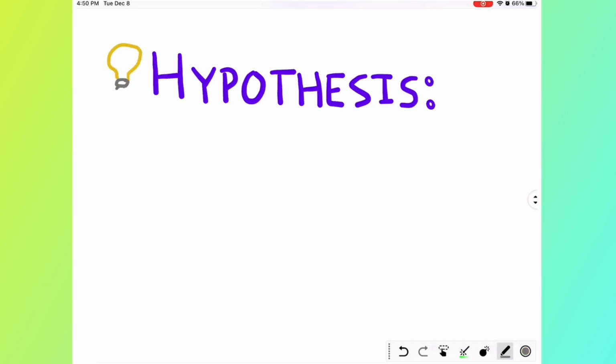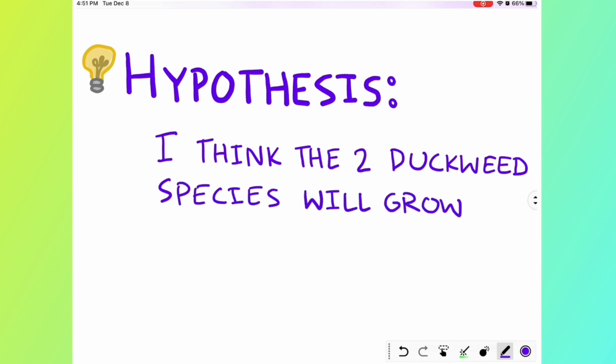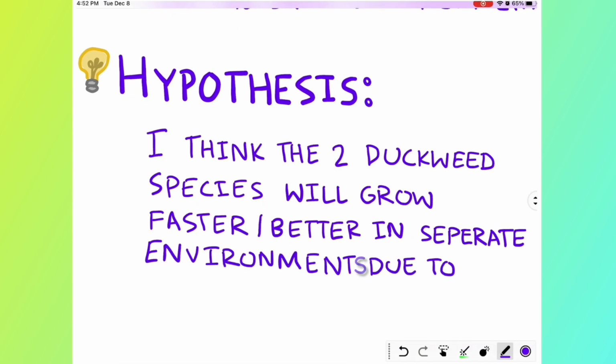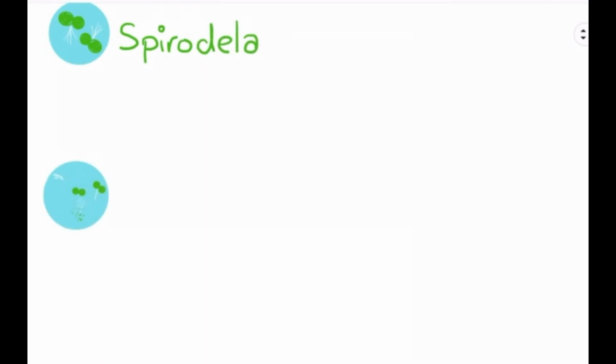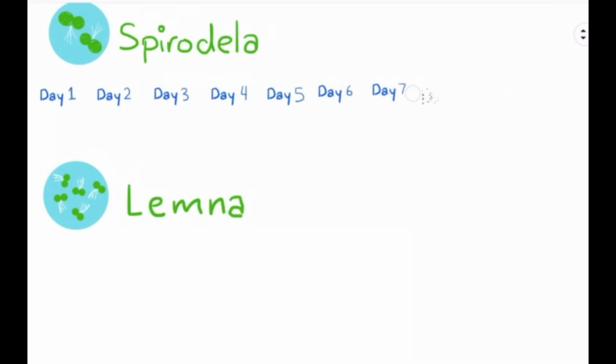My hypothesis was, I think the two duckweed species, Spirodella and Lemna, will grow faster and better in separate environments because of reduced competition and increased resources. But after the experiment, this was the data I had gathered. The duration of the experiment was 10 days.